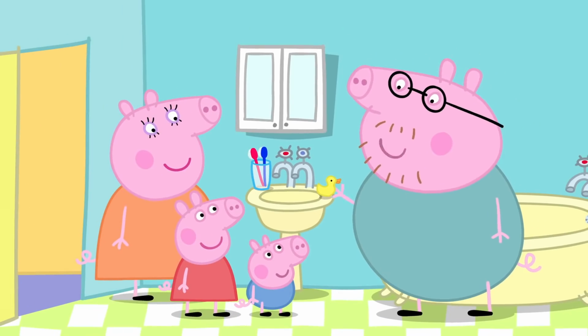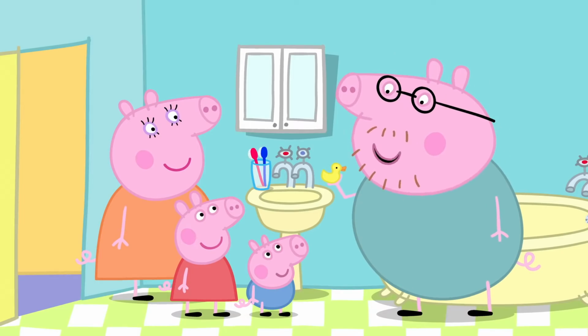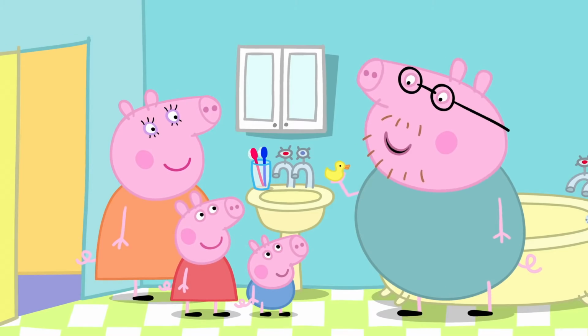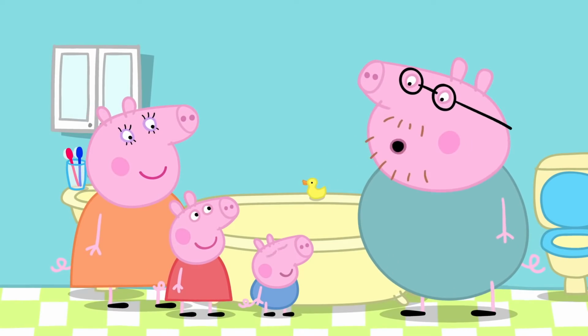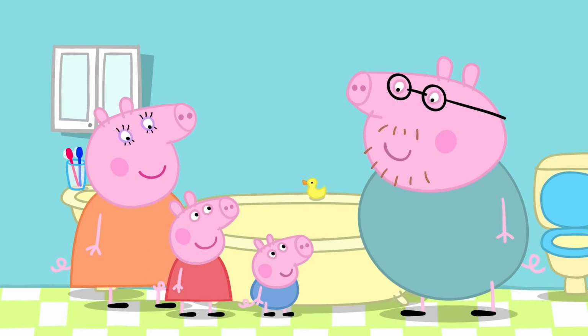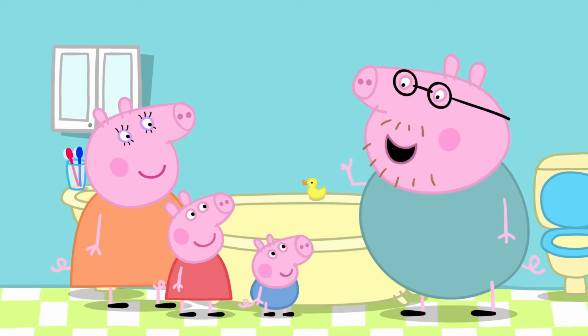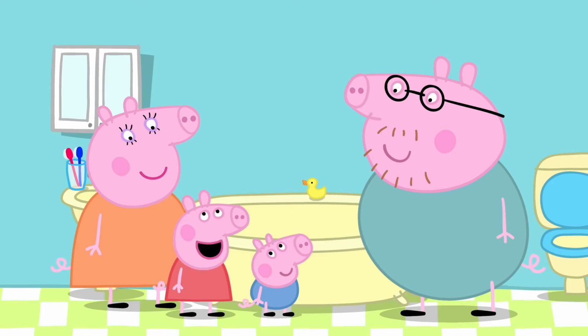If I take this rubber duck and hide it where you can see it, do you think you could find it? Daddy, if we can see it, you haven't hidden it. Watch this. I will put the duck here. Now, you tell me where it is. There. Exactly. It's too easy, Daddy. It won't always be so easy, Peppa. Who wants to go first? Because it's an easy game, George can go first.